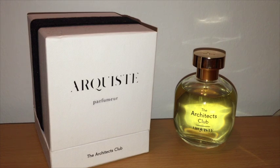So before we break into this one, let's talk Arquiste quickly. This was a house established by a gentleman named Carlos Huber in New York City in 2011. Huber's fragrance philosophy is that a beautiful scent is like a beautiful memory. It transports us to another time and place, and I really get that, and I really respect that. I think that smell really does take you places, especially places you've been before, and that's why I love fragrances so much, because of the memories I associate with them. It's just awesome to smell something and remember something, or smell something new and make a memory with that. So I love his philosophy.